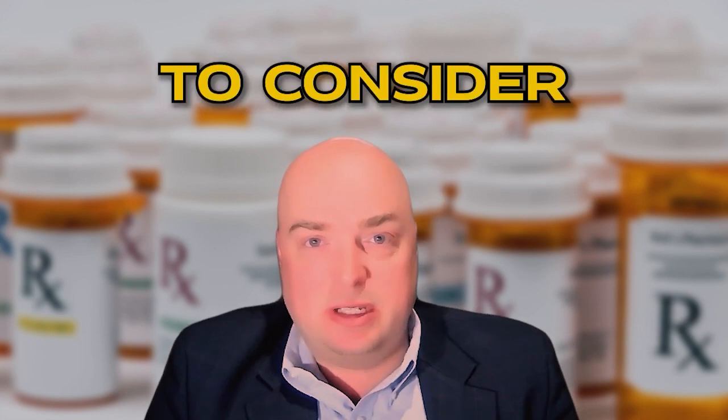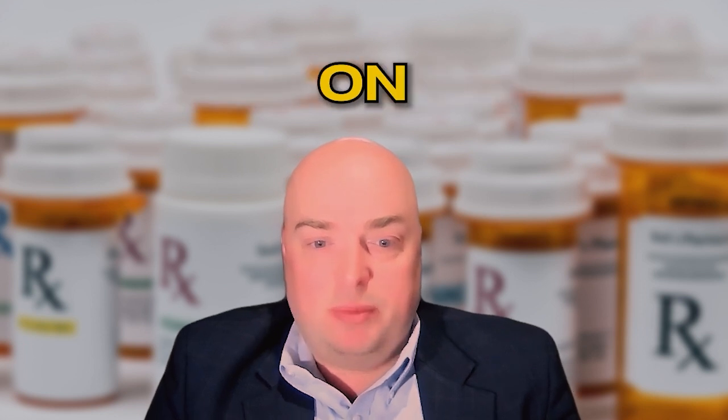A lot of healthcare costs in our complex system come from administrative costs. You may have gotten something that says this is not a bill. And if you're paying attention to those things, you might start to see that you're spending more and more on prescription drugs. So, here are some ideas that you might want to consider on how you could save on prescription drugs.